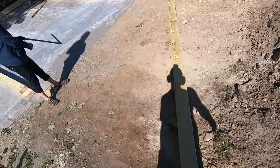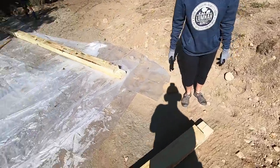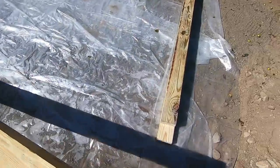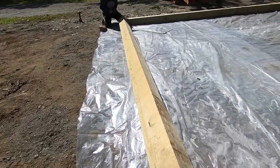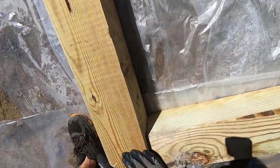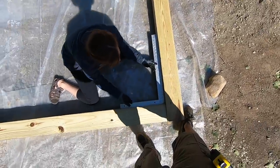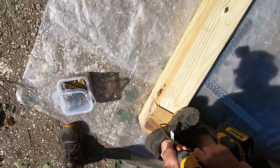All right. Let me walk this end over where you are. Watch your tootsies. Boom. I'll grab this one. If you want to stay on that end, we'll roll it after we get it close. All right. Yep. Don't put your finger underneath. Let me do it. There we go. It's really almost exact. Perfect. Looks good to me. Sweet.